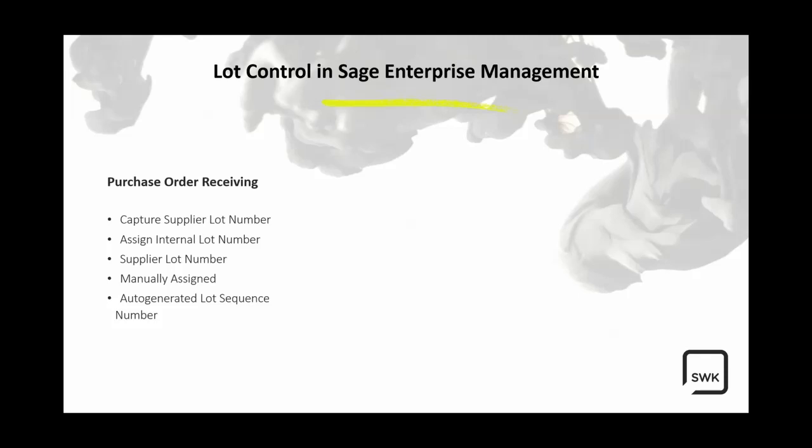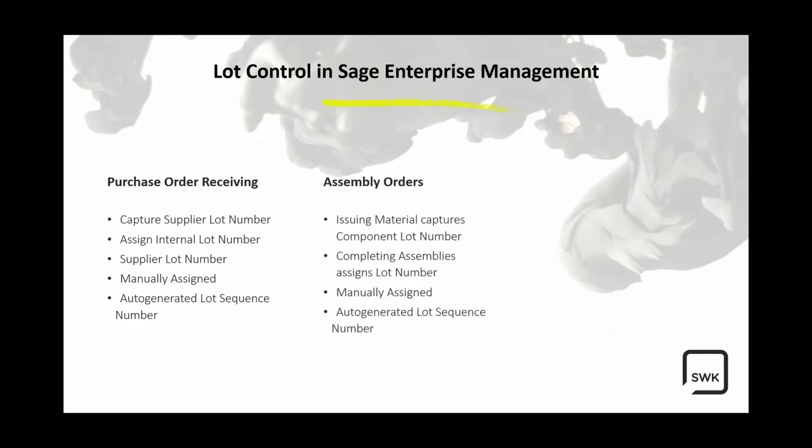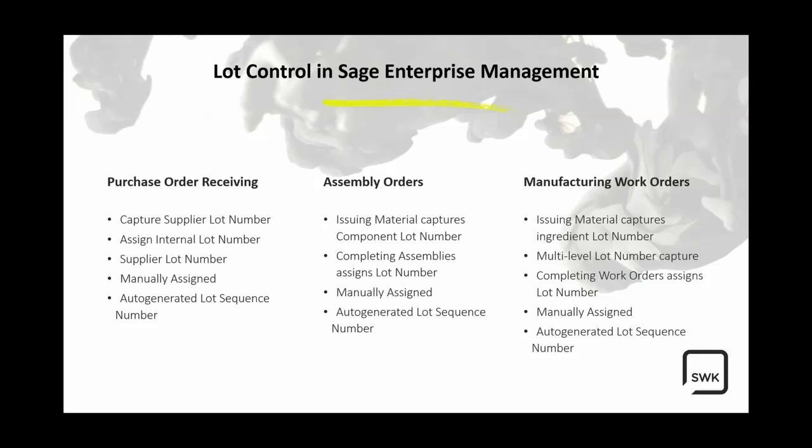We can also do this with assembly orders, where as we issue materials, we can capture the component lot numbers. When we complete assemblies, we assign a lot number, and then we can track that through the system. Same with manufacturing work orders, where we can issue materials and capture the ingredient lot numbers, and capture this at all levels of a multi-level BOM. We complete work orders and assign a lot number, and we can also auto-generate those if we want to.